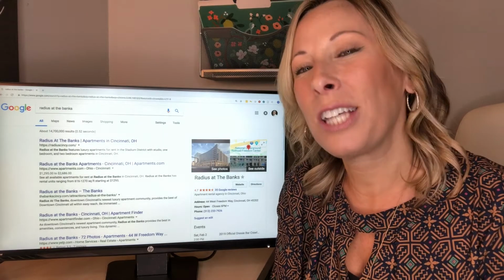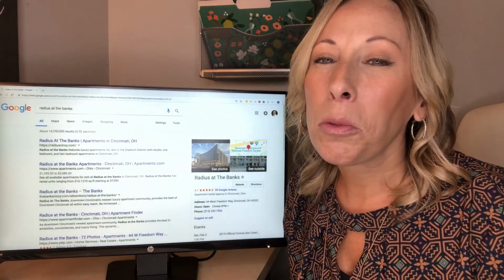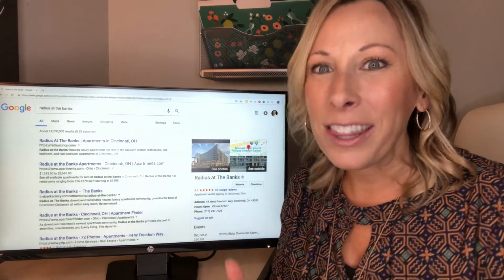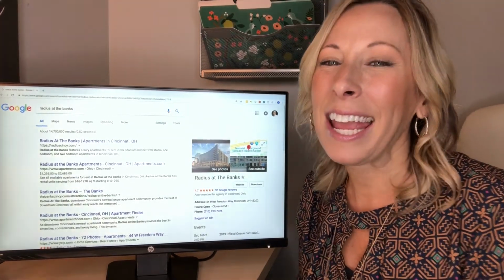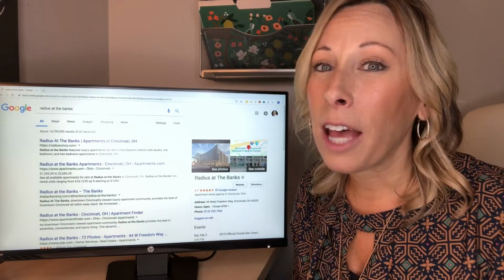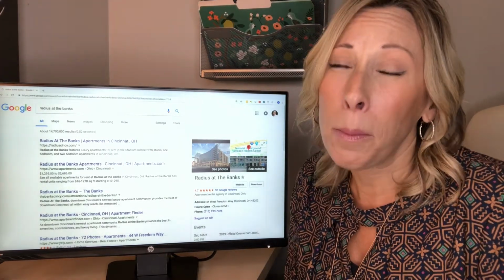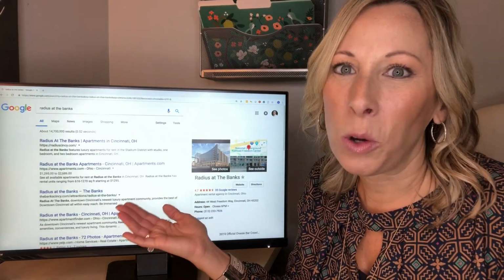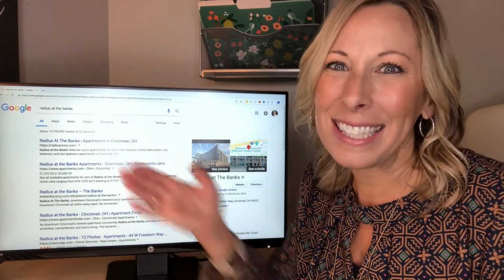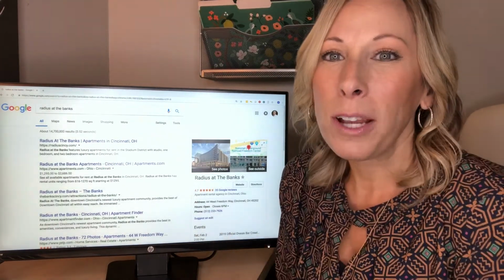The last thing I want to touch on today is a branded search. Once people are through that very first phase of the funnel and they're into the second phase, that learn phase that we're talking through today, they will probably narrow down their options, and then they're going to go back to Google and do what we call a branded search. So I've typed in the name of a property here on Google. This is Radius at the Banks. It's a community in downtown Cincinnati, because now they're on my short list.